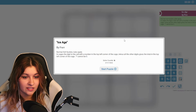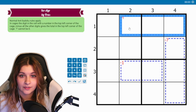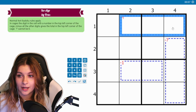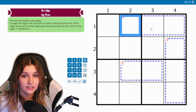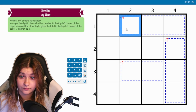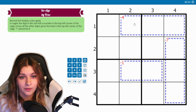Okay, in cages, the digit... Let's look at this. In cages, let's start here. This is a cage. The digit in the cell with a number in the top left corner. So the digit in this cell minus all the other digits gives the total in the top left corner of the cage. Oh, so this minus this will be this. What? This cannot be 0. Okay. This is probably a good place to start.